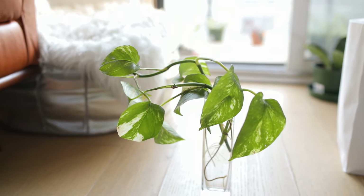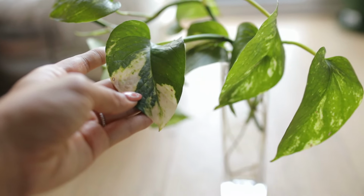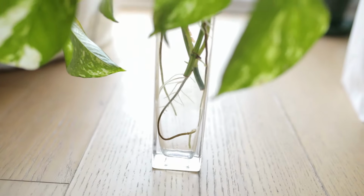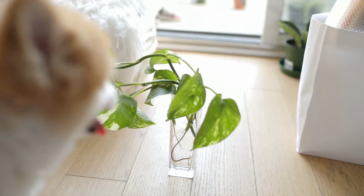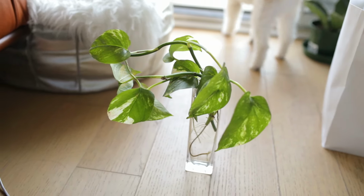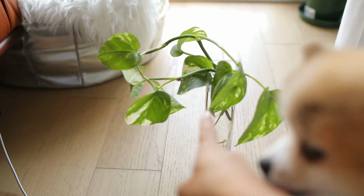And then out on my coffee table right here is this, I believe it's a marble queen pothos. It has variegation on the leaves. I got this actually as a clipping off of somebody from the trading app Buns, and I'm currently trying to root it so I can get more roots before I plant it into soil. So hopefully after another month of staying in water, it'll be stabilized and safe to put into soil where it can grow and get nice and long like my other pothos that's sitting outside. But this is the marbled version.